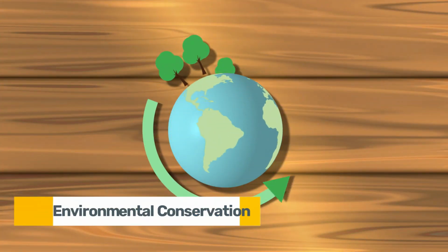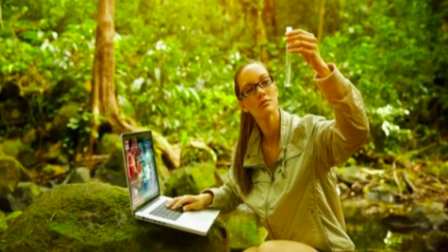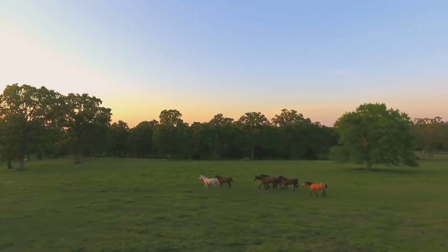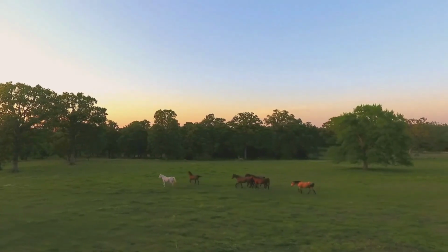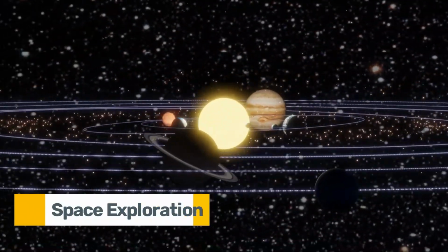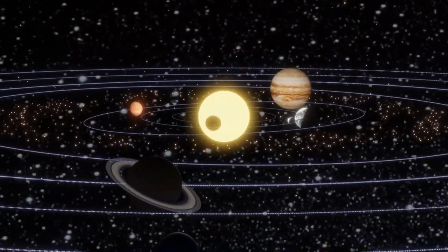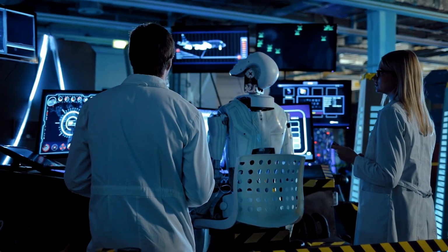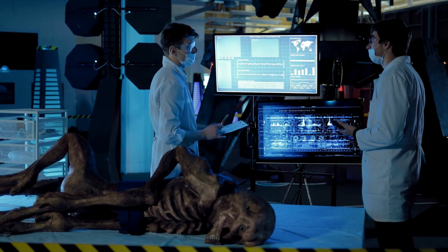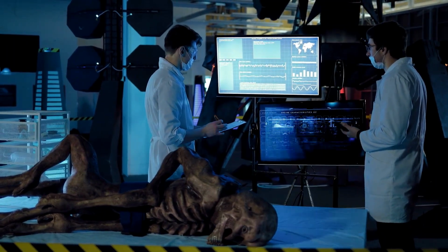Environmental conservation. Computer vision will assist in environmental monitoring and conservation efforts. It will be used to track climate change, wildlife populations, and the health of ecosystems, contributing to a more sustainable planet. Space exploration. As humanity ventures further into space, computer vision will be critical for analyzing and interpreting the vast amount of visual data collected from other planets and celestial bodies.